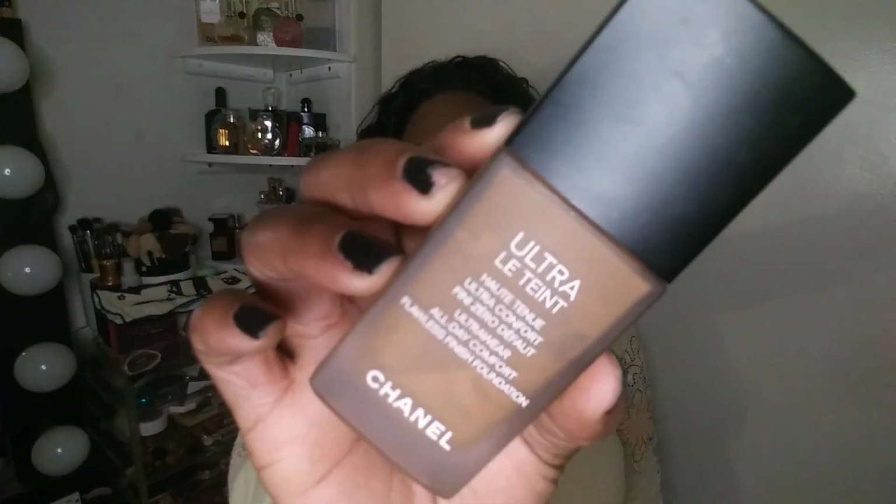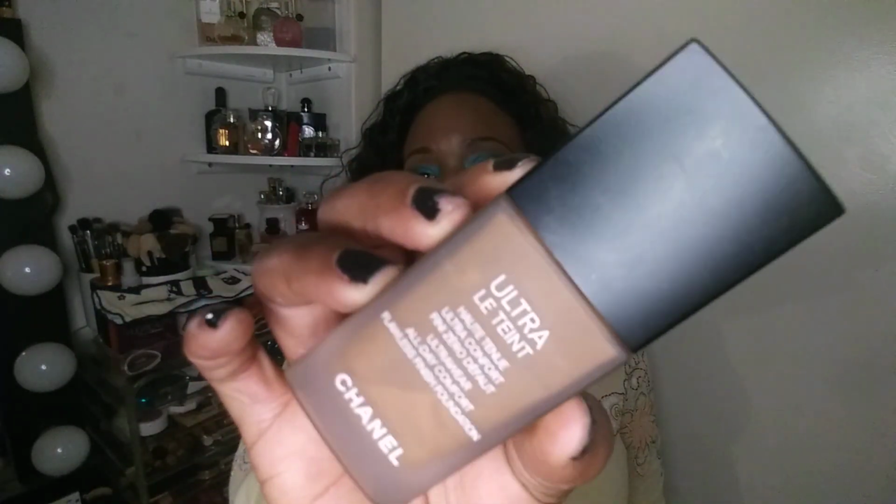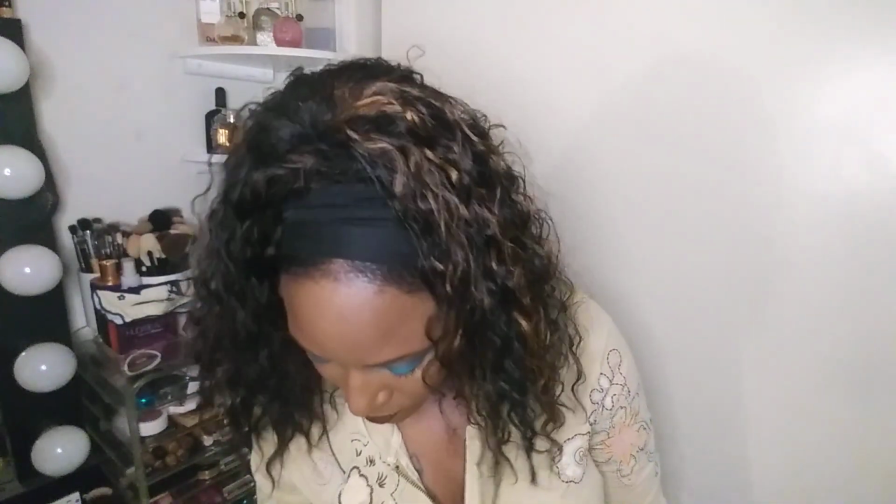Moving right along. I have the Chanel Ultra Wear All Day Comfort Flawless Finish Foundation. This is a very beautiful foundation as well. I need to break this out. It keeps you matte. It's beautiful. It's pretty. Yeah, I really like this foundation by Chanel, the Ultra Wear All Day Comfort Flawless Finish Foundation right here.